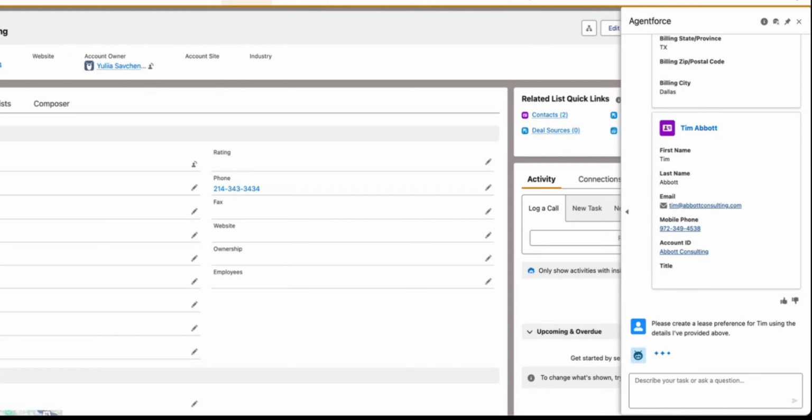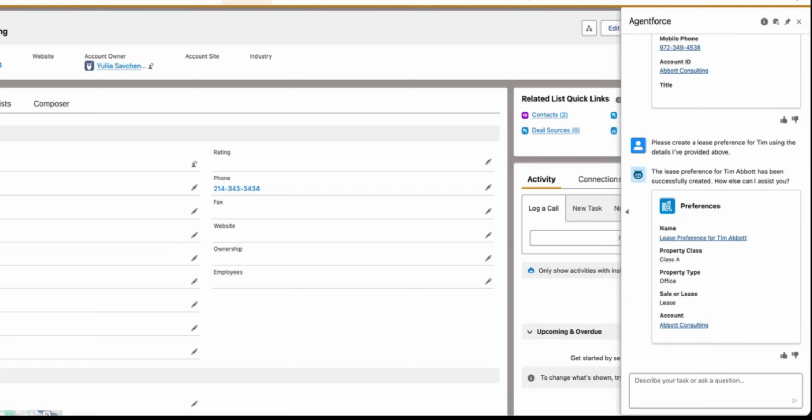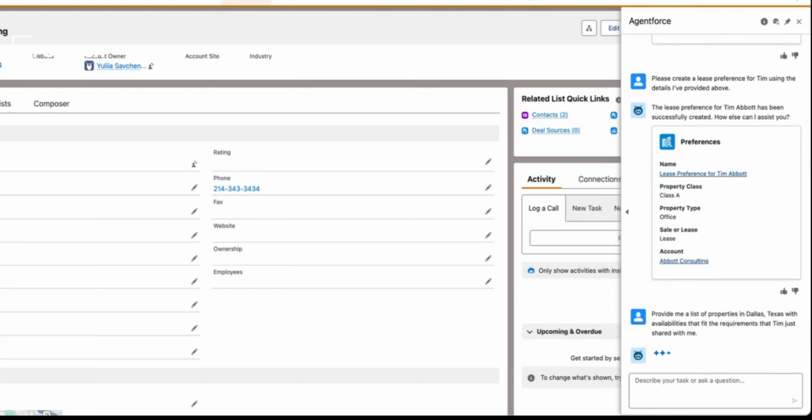This allows us to capture things like his requirements around his current lease, what type of property, class of property, and we can see all that now documented for us. Provide me a list of properties in Dallas, Texas with availabilities that fit the requirements that Tim just shared with me.